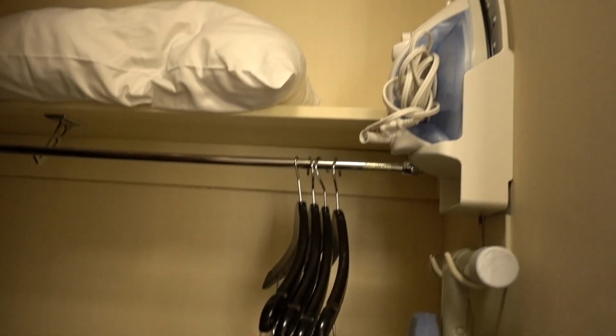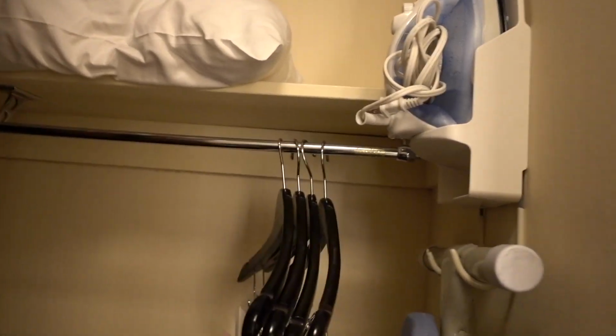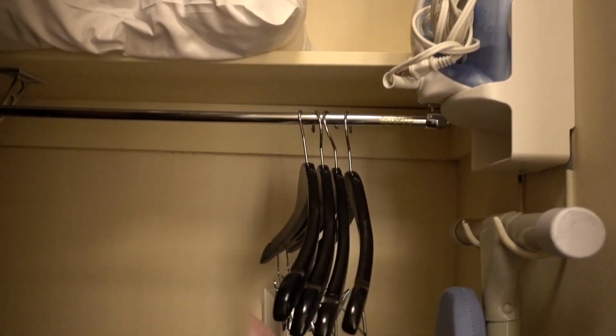Alright, so coming in, I have a closet. I haven't really put anything in there. I usually don't, to be honest. The standard hotel fare, iron. You can tell I use those all the time. I can't think of what they're called.